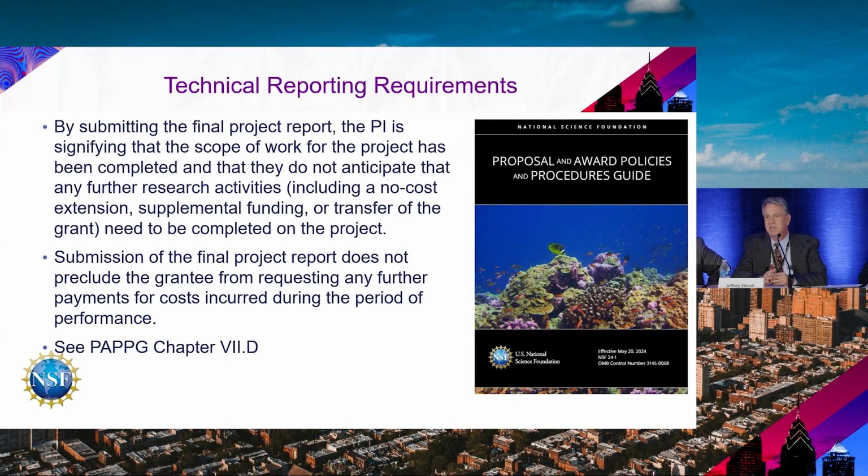Gene and the policy office folks do a wonderful job. I was probably 5-6 years ago, maybe a little bit more now, they started including the highlighted section of what changed in the PAP guide. So you didn't have to go through the entire PAP guide saying, what's changed? What's changed? They highlight that for you. So it's really easy to go out there and see what sections have changed.